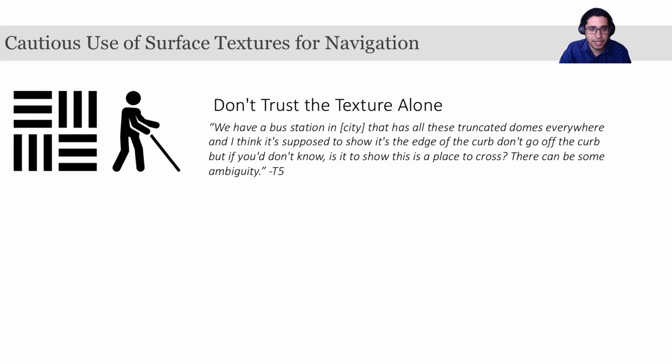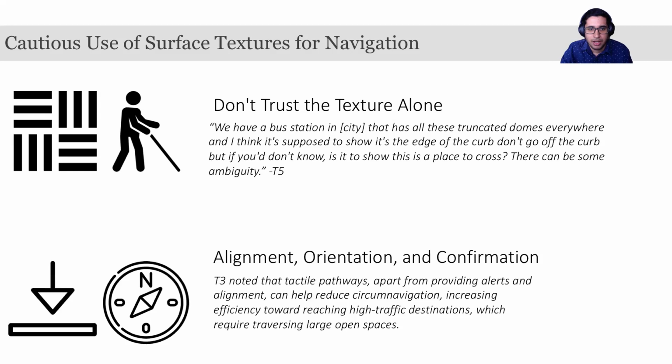Our interview results indicate that the travelers tend to not just rely on textures alone. For instance, many travelers reported that there can be a lot of ambiguity in the placement and also the contextual meaning that the textures conveyed. Interviewees also reported that tactile surfaces played a crucial role in providing alerts and alignment support, thereby increasing the efficiency of travel while navigating in high traffic destinations.